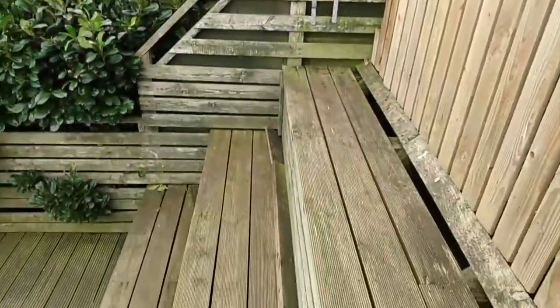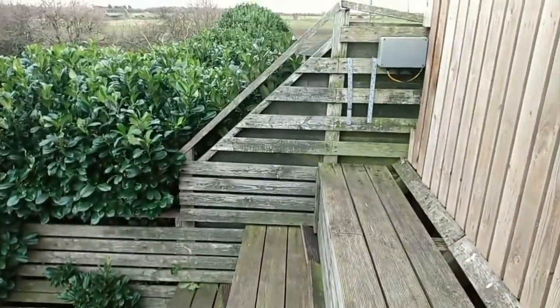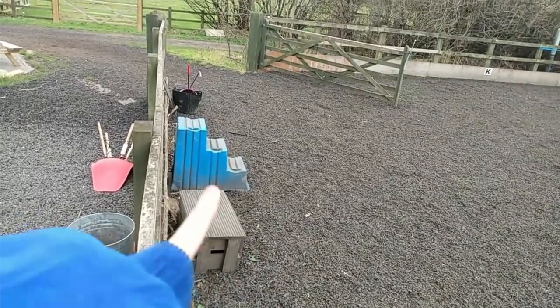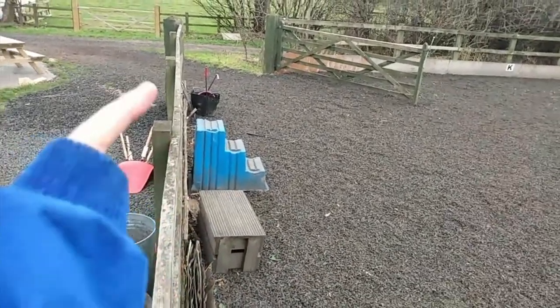And then we've got our little gallery with our little wooden seats. One of the things I really love is the mounting blocks, because I struggle getting on from a short one, so the fact we have a slightly higher one is great for me with my back.